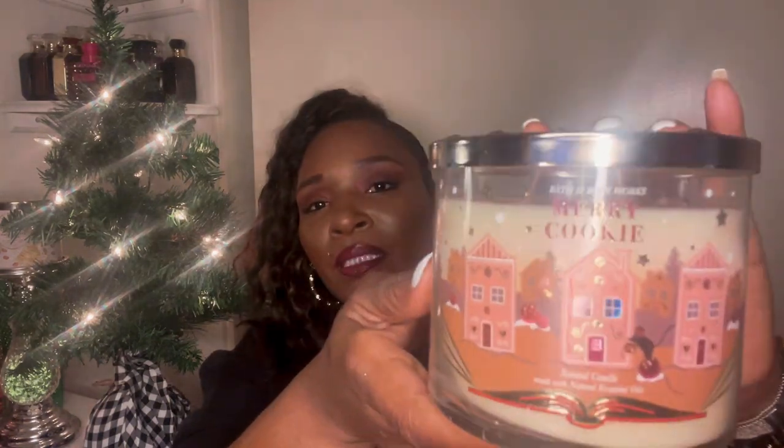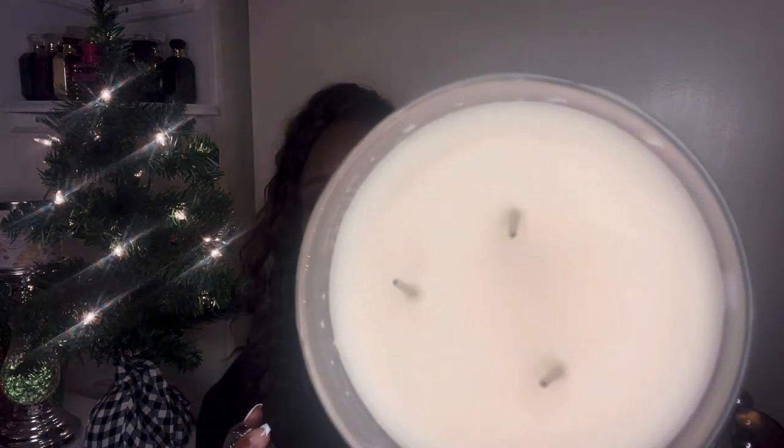Another one I picked up is the Merry Cookie. I smelled this one and I thought this one was very nice. I really like the houses on the front. I like the way the wax is kind of a creamy beige. So yeah, let your girl know what you think. And then I like the, I don't want to blind you, I like the top. So the scent notes of Merry Cookie are fresh baked cookies, sparkling sugar crystals, and rich vanilla. And then we all know they have essential oils. So yeah, this smells super, super nice. I can't wait to burn this one.